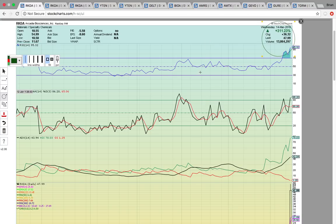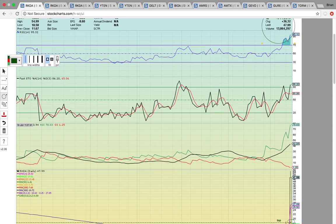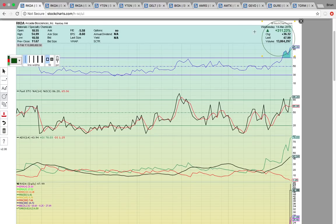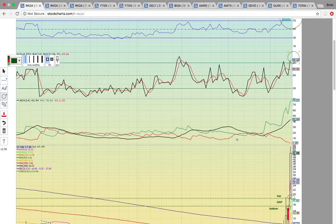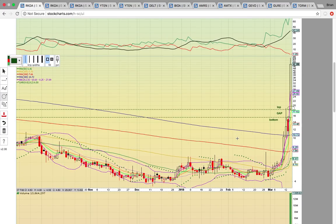As you can see here, it closed up 311% today. That was a huge move, so congrats everybody. We did alert this at much lower levels. Take a look at RSI. It's pushing 95 right now, so that's extremely overbought. You also have Fasto at 86, another overbought level. So keep that in mind. It's super frothy right now.